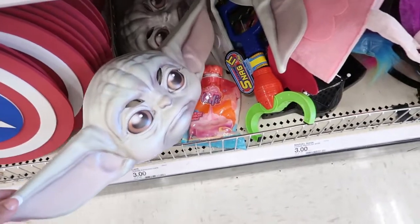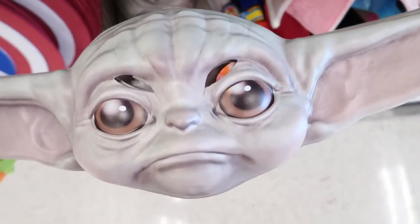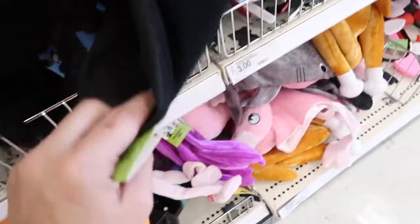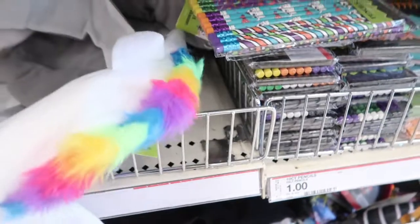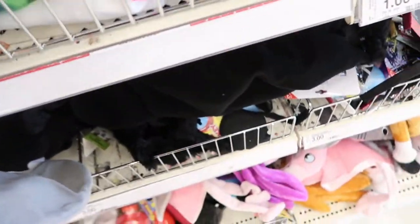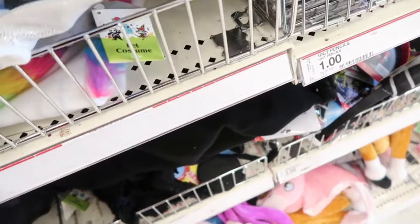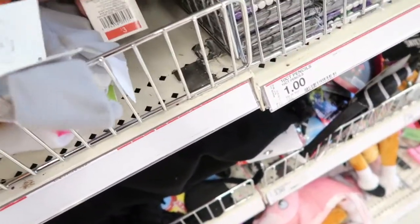These are cute. They're little baby Yoda masks or Yoda. I don't think it's baby. Could be either one. A little dog unicorn costume. And this one is a shark. And they're $3.